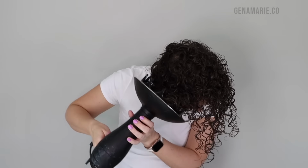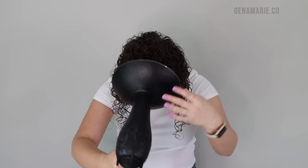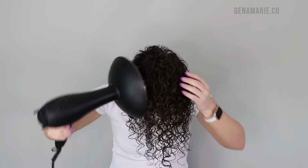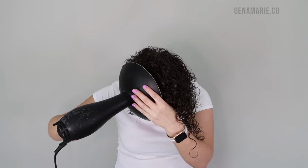If your hair is really elongating, then you probably will want to go right in with scrunch diffusing because you want to actually set the curls in the position you want them to dry in right away versus just hovering first. When you hover first without the curls being in a scrunch position, you're basically freezing them in a more elongated position. So just keep that in mind if you're trying to shrink up your curls and waves.